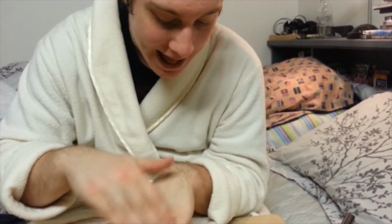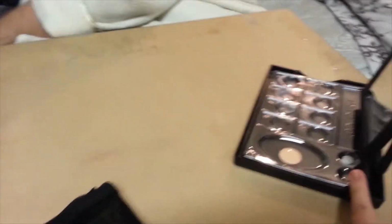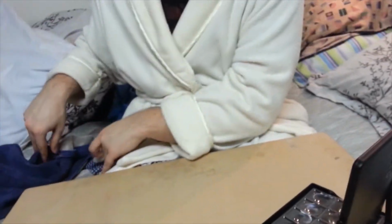Look at those veins. Okay, so next we're going to apply our foundation primer. So that's this little guy right here. I squeezed out way too much. It's very silky. This is like a pothole filler. If you have any wrinkles or big pores, this will help smooth that over so your foundation applies nicely.